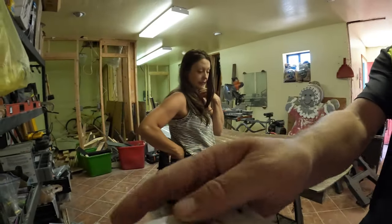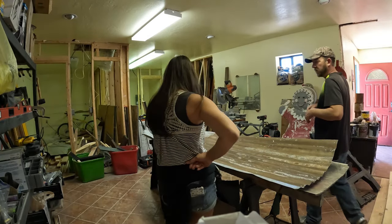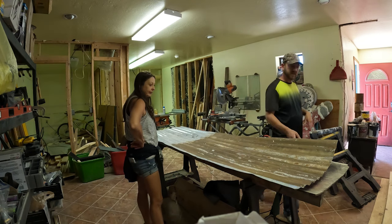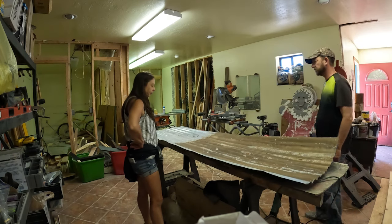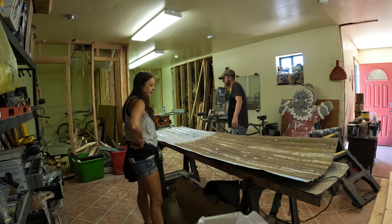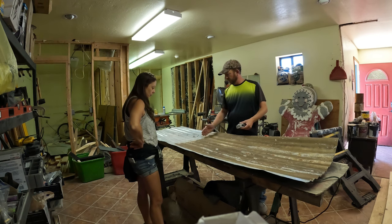We are cutting corrugated metal. Piece of metal that we found on the side of the road, sitting there for like a week. We're like, let's pick it up and do something with it. Now Janae wants to use this as the backdrop to the fireplace, which I think it'll be cool if we don't have this.